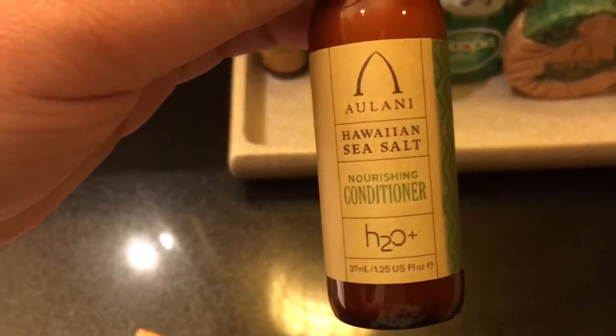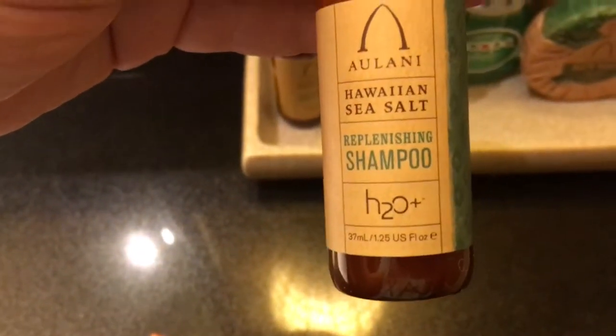We got conditioner, Hawaiian sea salt nourishing conditioner. Replenishing shampoo, conditioner, shampoo, purifying body wash, some mouthwash, what's this? Hawaiian sea salt body lotion, and a bar of soap. So that is cool. I'm gonna show you this bathroom again. This tub is really awesome.